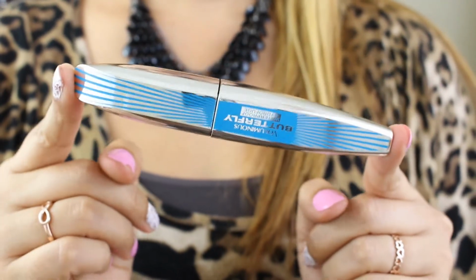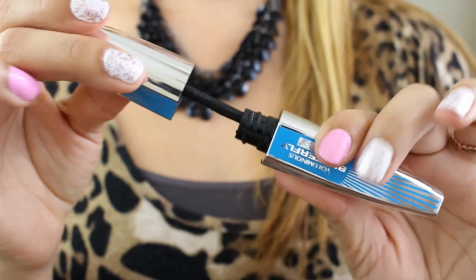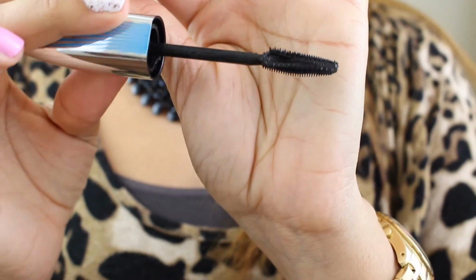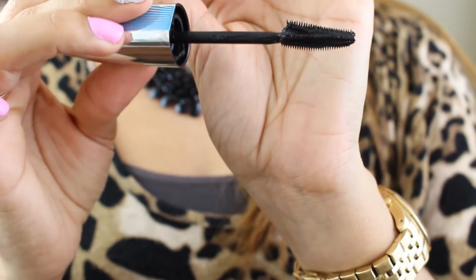I use it for my bottom lashes and it stays put. I have it on right now and it does not move. And I love the bristles in it. It's called the butterfly because, I don't know if you can see, on this side it's got tiers. They're longer, but they just work so well for my bottom lashes. Awesome. Alright, now let's talk about lips.